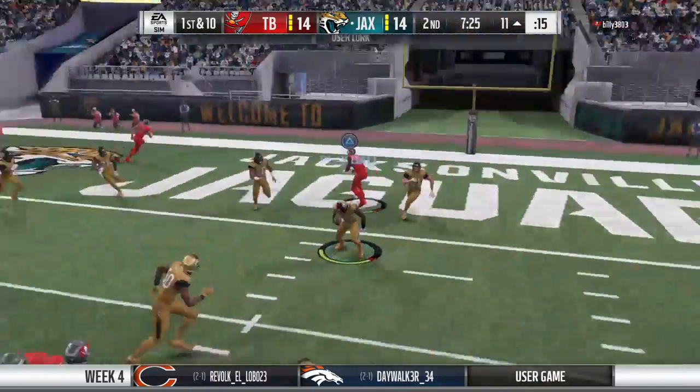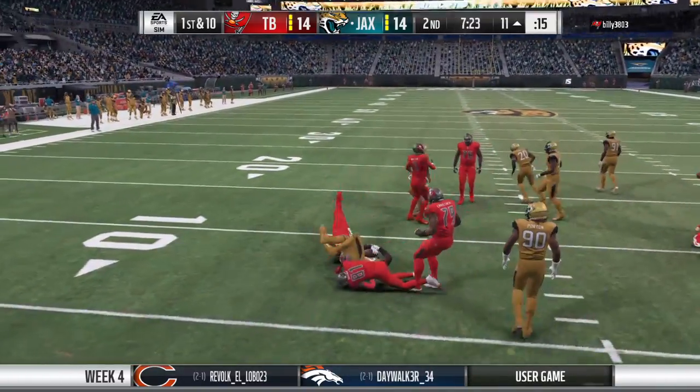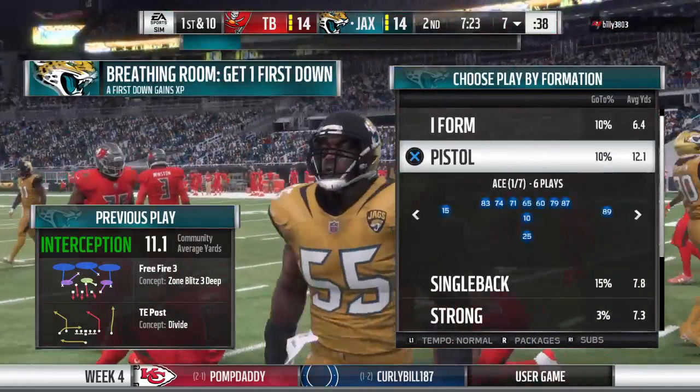Jameis now on first down. And they get the football, but not much on the return here as he's stopped at the 7-yard line.